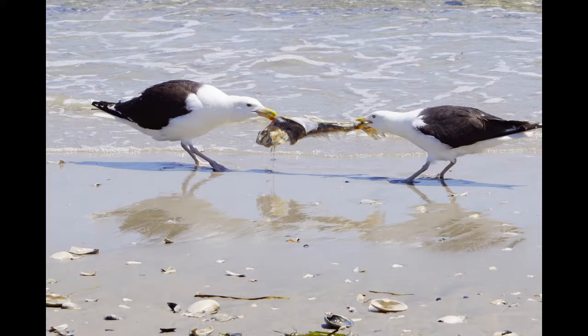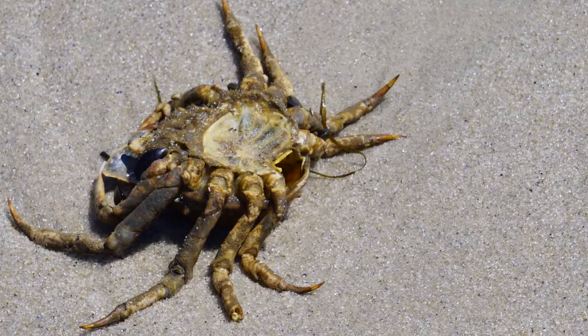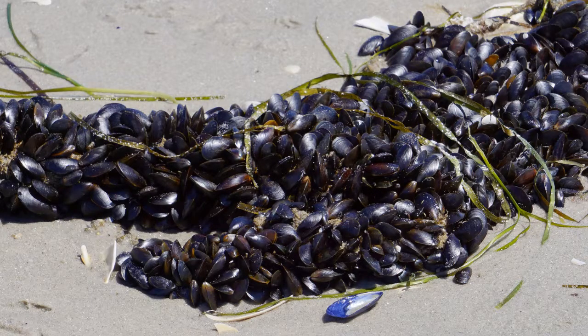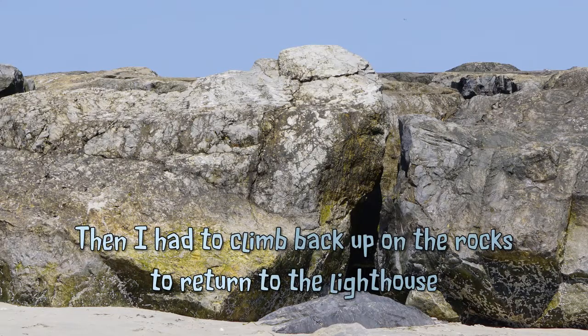Some gulls were fighting over the carcass of a fish. They left their mark everywhere. They had eaten this crab. They had also eaten this one. They looked for these mussels. They probably ate those too. But then I could shoot a scene like this one. And it was time to go.